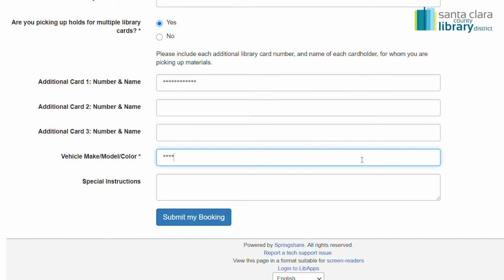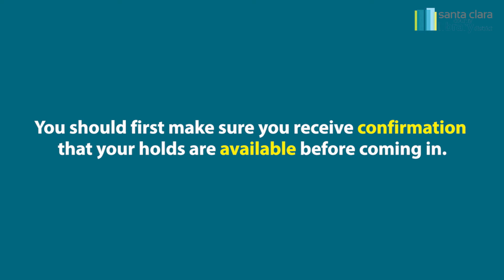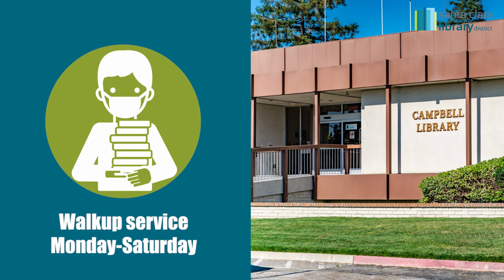If you're using any other mode of transportation or don't want to book an appointment, just come into the library. You should first make sure you receive confirmation your holds are available before coming in. Campbell Library, in anticipation of its move later this spring and preparation for a full renovation, will continue to provide walk-up service Monday through Saturday.